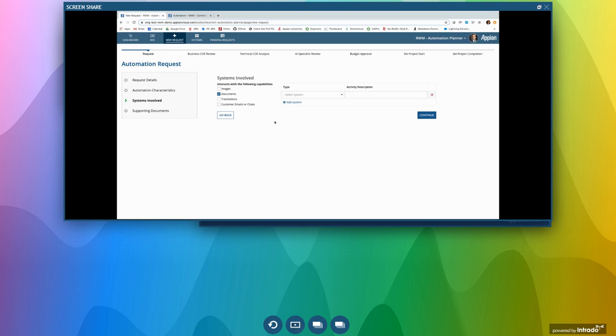Here we'll see the systems that this automation will touch. We'll say we need to add users to Oracle ERP, and we need to create a user in SAP. We'll go ahead and click continue here, and then optionally attach any supporting documentation. We'll go ahead and skip that and say submit new request.